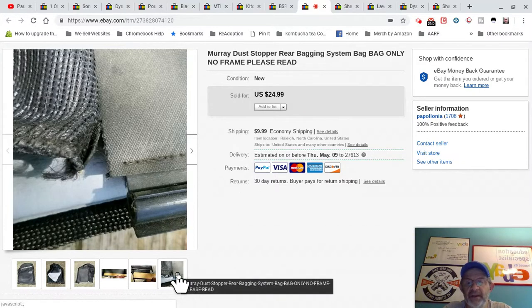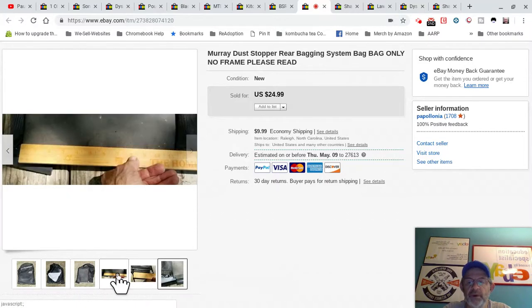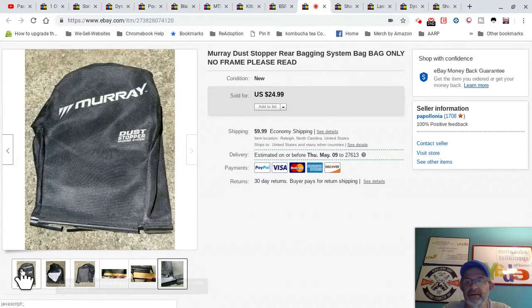I could not find an item number or anything on it. I stated that there is damage. There is damage right there, and that's stated in the listing. I'll show you that. There are my measurements of what I could measure. He got it the other day. I haven't heard any complaints yet. It's a flip bag. On the top, it flips back.